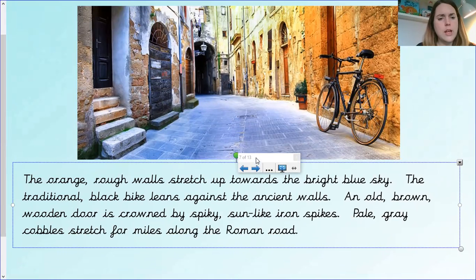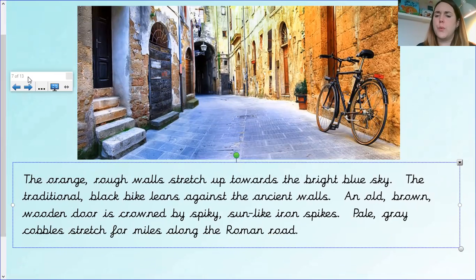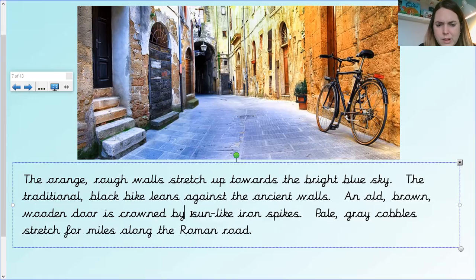Let's read what I've written then. The orange rough walls stretch up towards the bright blue sky. The traditional black bike leans against the ancient walls. An old brown wooden door is crowned by spiky sun-like iron spikes. Oh, I don't like the fact I've put spikes and spiky. How could I improve that? It's crowned by... I might just take that word out. Sun-like iron spikes, that's better. Pale grey cobbles stretch for miles along the Roman road. Okay, I'm happy with that now. And there's lots more I could have described.